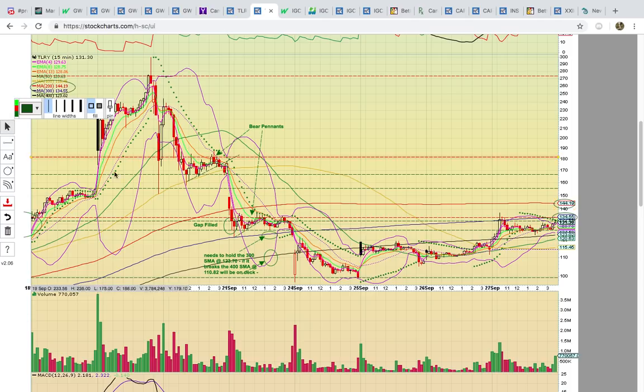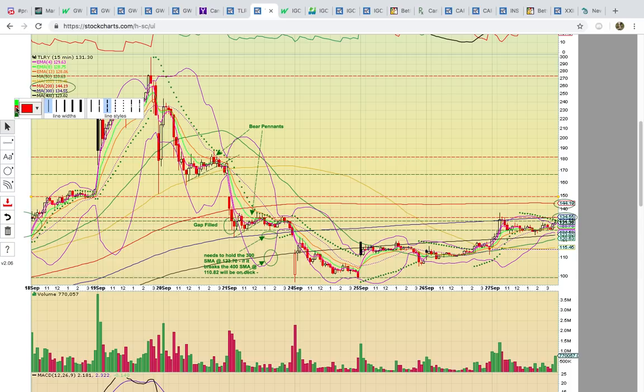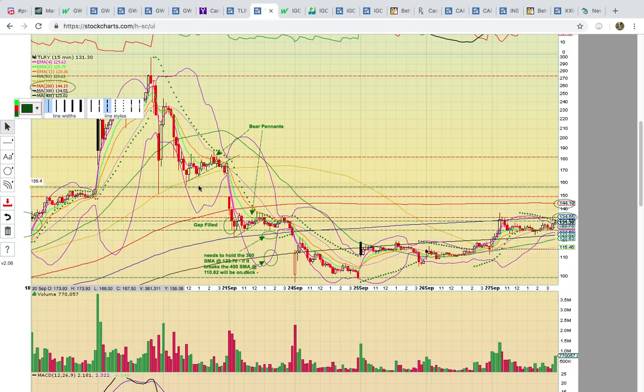Now you can see the gap over here. I'll just move this line down, and this is the bottom of the gap. There's a gap between, let's see, where's it at? It's right here, between the low on this day and the high on this day. And so right here at 150 would be the bottom of the gap. Keep in mind the bottom of the gap is always a tough resistance level to break.